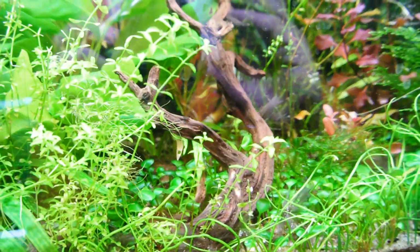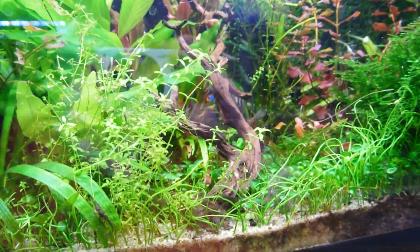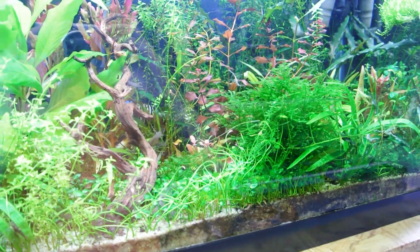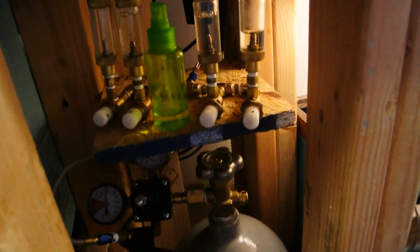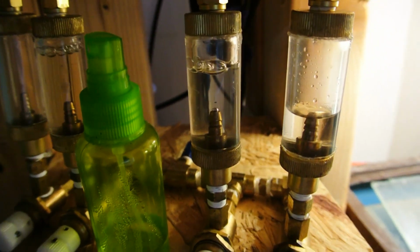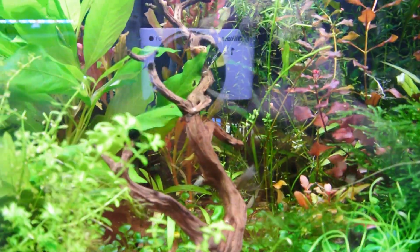So I don't know what happened. I don't know if I threw him into shock by treating this tank with the Prazi and the Metroplex. I don't know if I threw him into shock by turning off the CO2 for a couple of days. I have noticed ever since I turned everything back on, the bubble rate on that bubble counter, the one for that particular tank, seems a lot slower than it used to be. It looks like I'm not injecting at the same rate, and I'm not exactly sure why, considering I hadn't touched the needle valve or anything.